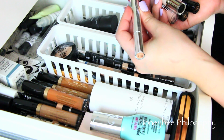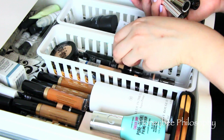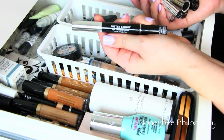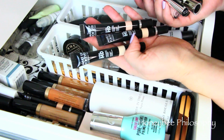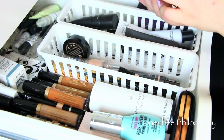Another Dior product, but this is a Radiance Booster Pen. I have not used it, so I'm going to keep that. I have a Givenchy Mr. Bright Pen, another one I haven't used, but I'm going to hold on to. I have a few of the Makeup Forever HD concealers. I love these. I kind of mix a few different shades, so I am going to keep those.